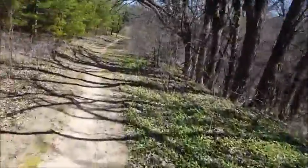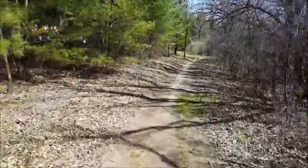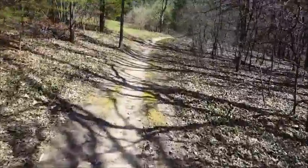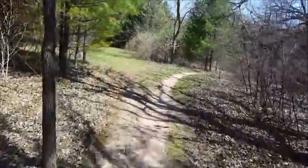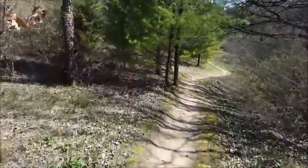Well, after about 2.5 miles out, up and down, riding a bike on a trail like that, it's not easy. You can sustain injuries. So I'm back on the green trail, heading my way back out.